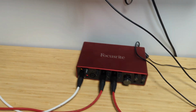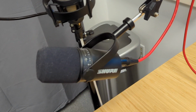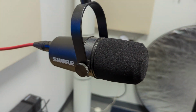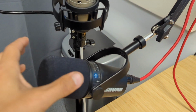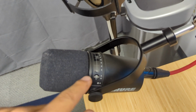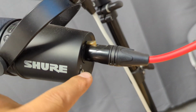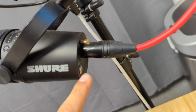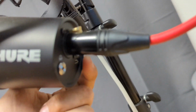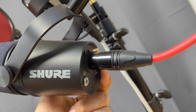And then the 2 red cables are going to the podcasting mics. These are dynamic microphones. This is the MV7. And this is the MV7X. The only difference is that the MV7 has a few more capabilities, but they're identical microphones for recording purposes. So on here you have gain and muting controls. And on the back, you can also output the audio via the 3.5 millimeter jack. And you could plug a USB into it and go straight to your computer to skip the audio interface.